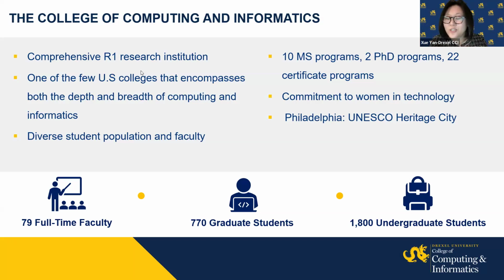Philadelphia is the 6th largest city in the US and is one of the only 2 UNESCO cultural heritage sites in the US. That shows you the cultural and historical importance of the city right here in the US. Where else better to go if you want to study abroad in the US? A little bit more about our majors.